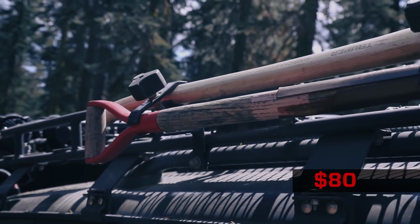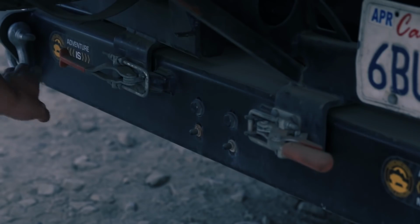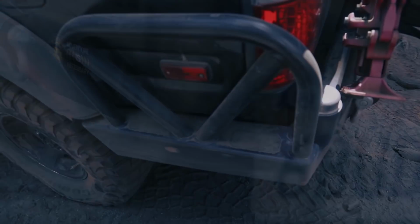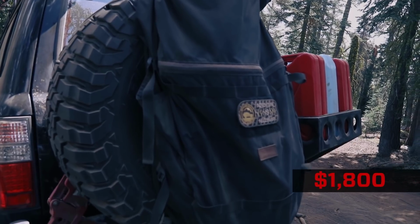Shovel and axe mount. Nope. Super awesome, armored, dual swing out bumper, tire carrier, gas carrier, water carrier.